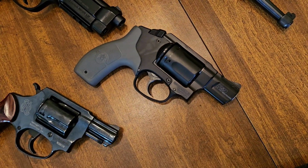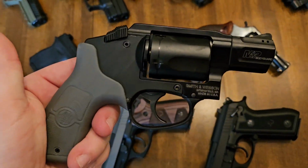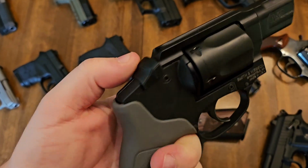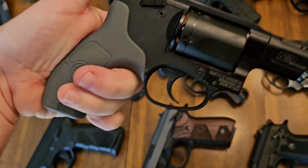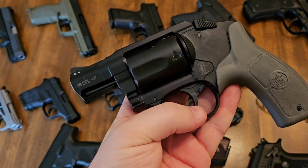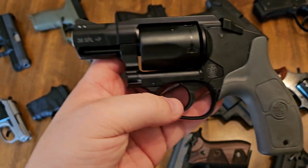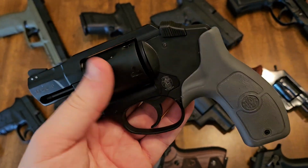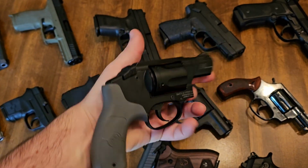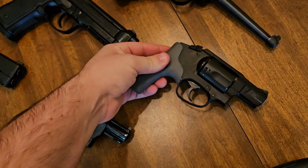Next up, we have the Smith & Wesson Bodyguard 38 Special. This is typically what I carry. This is my go-to carry gun. It has the ambidextrous cylinder release up top. You can hit it with either thumb. 5 shots of 38 Special. And I love it. It's a great shooter. There's no hammer to snag anything on. It's got a polymer frame in the back, making it very lightweight. You can shoot +P's through it, and I've just had a good experience. Never had any kind of failure out of it. I like it. It is my go-to carry pistol.